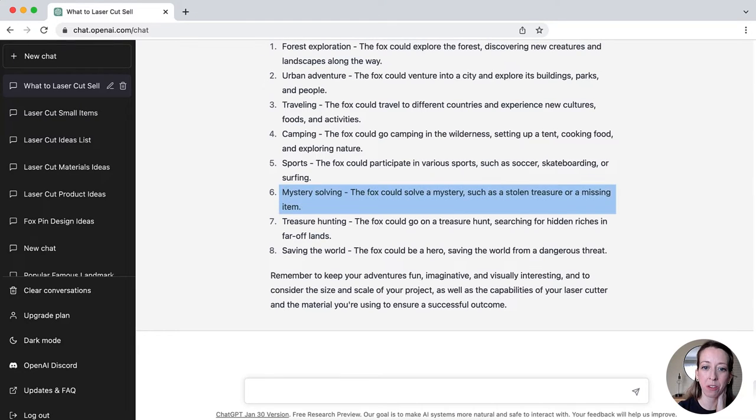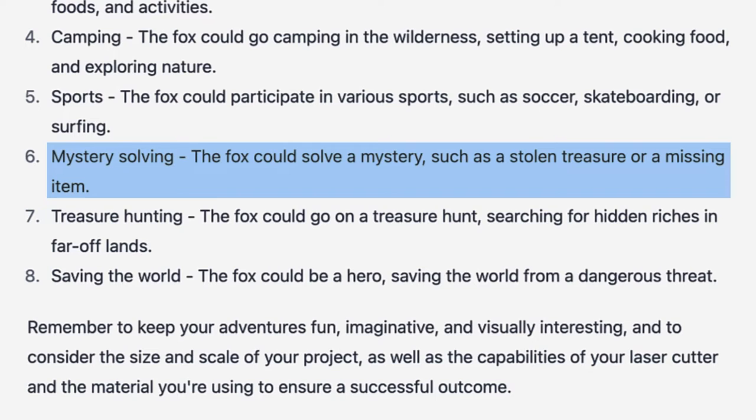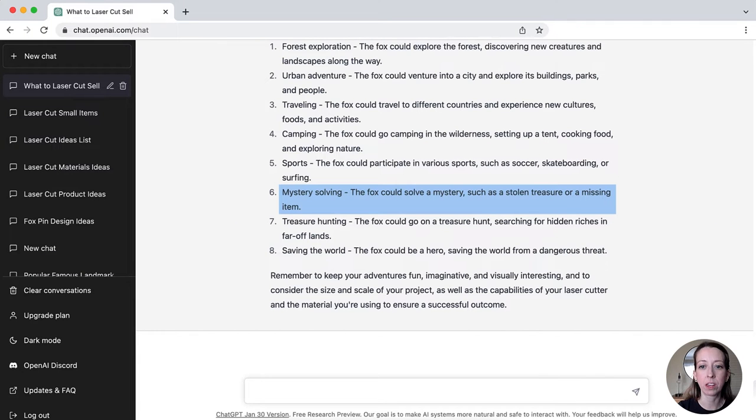I kind of want to do the fox solving a mystery. Like, that's just something that I would never do. And I kind of just want to see how it would turn out. So we could have, like, a detective fox.